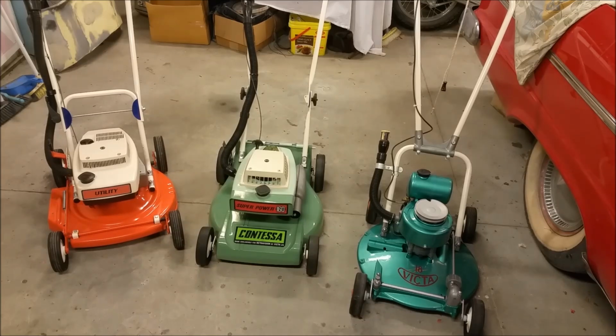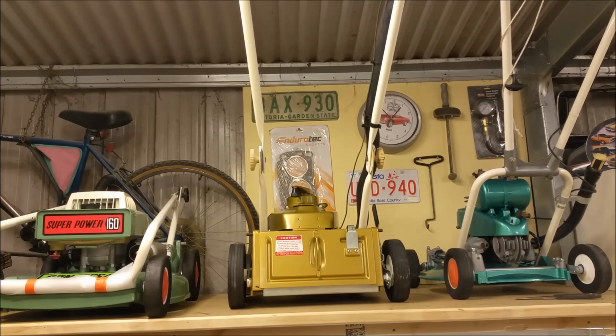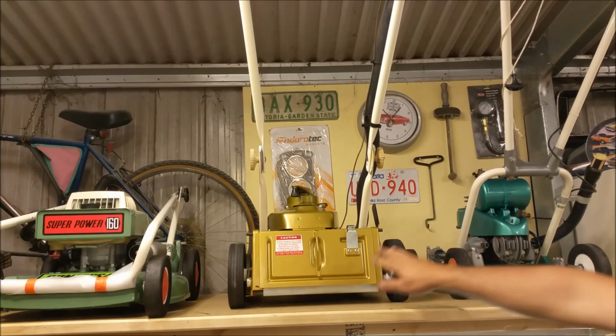I do have four strokes, one's got a Briggs, it's a Victa, and the other one is a lovely Super Swift. I've got two with Kirby's and one with the Briggs. So we can do those later, I'm not worried about those at the moment, but I do want to get these three running.